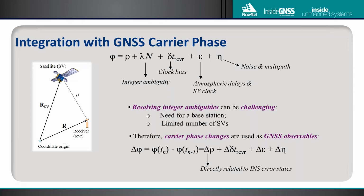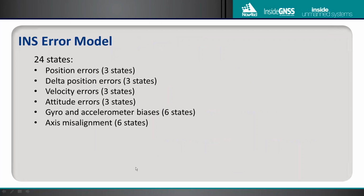But that's not really a problem because an inertial navigation system is a dead reckoning system by nature, and it doesn't really sense the position to start with. So we can still observe all the traditional inertial error components from the observation of that change in the position, which is again estimated at a very high level of precision because we're using the carrier phase to do so.